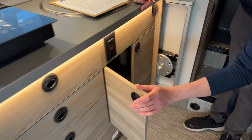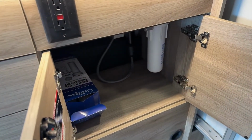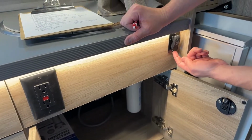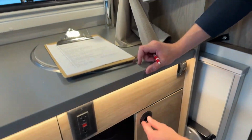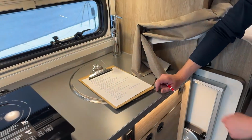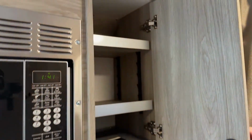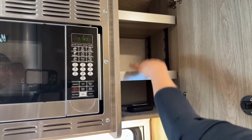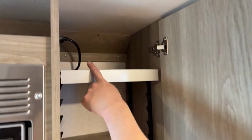So down underneath the sink, have a little bit more storage space in there. And then right up here is our other water pump switch. So if you need to use the sink. And then we have one more storage compartment up above. Now I really like this one because these are removable and you can slide them to whatever depth you desire. And up top is actually going to be another 110 hookup.